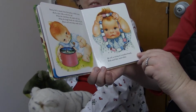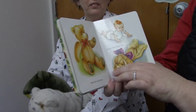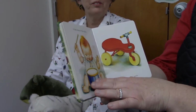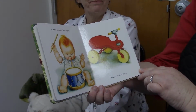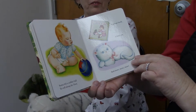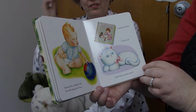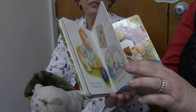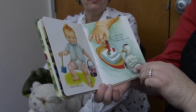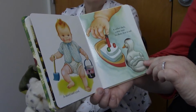Oh, he left a string of wooden beads, pink and blue and white. Look at baby, peekaboo there. Santa left a teddy bear, a dog with floppy ears, a little drum to beat upon, a kitty car that steers. Santa left a rubber ball to roll along the floor, a picture book, a kitty cat, and more, more, more. A rocking horse, a bouncy seat, a shovel and a pail, a rubber duck, a little boat for baby to sail.